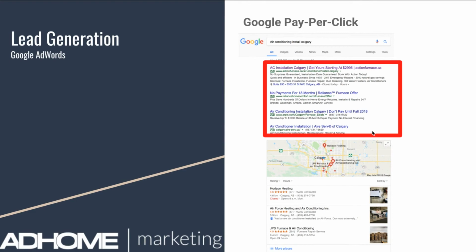And Arby's is saying, I'm willing to pay $18, and so on and so forth. So Google knows that Action Furnace was willing to pay a little bit more for this, so it shows that advertiser first. But again, remember, that advertiser doesn't pay to be there. They only pay when someone clicks the ad and goes to the website.